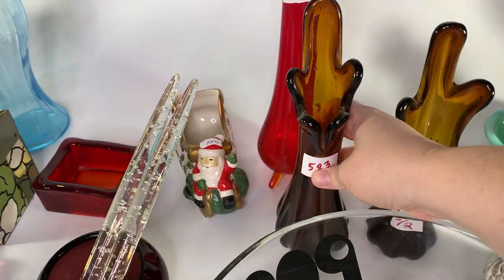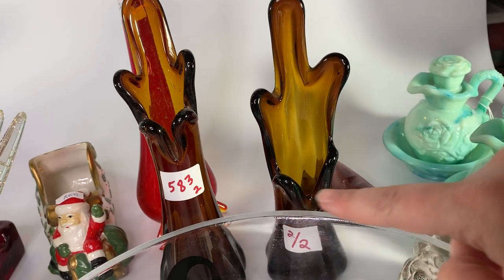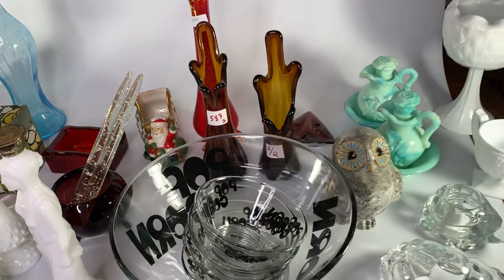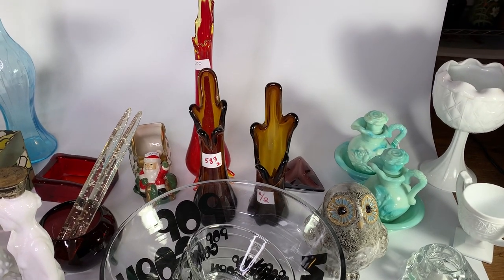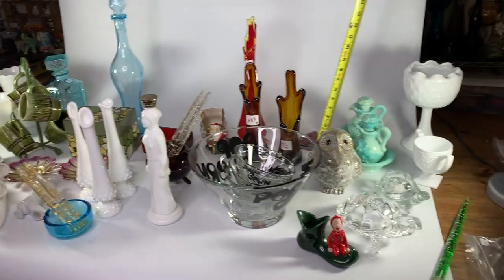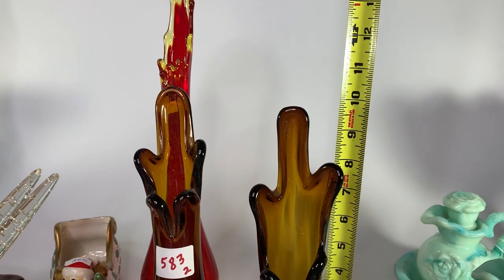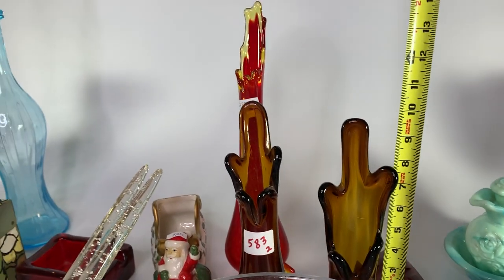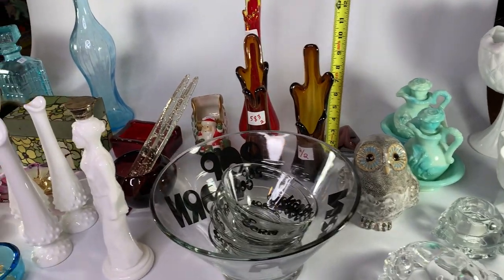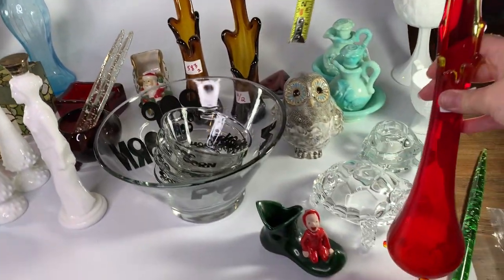This one has its fingers more toward the top. This one has a larger opening. I've got the tape measure somewhere, Laura. I thought I handed that to you. You did, but I set it down so I wouldn't fidget with it. Okay, we're going to get the tape measure and let you know how tall everything is. All right, Laura, what do we have? They are right at about 10 inches tall. The one on the left is just a smidge taller.